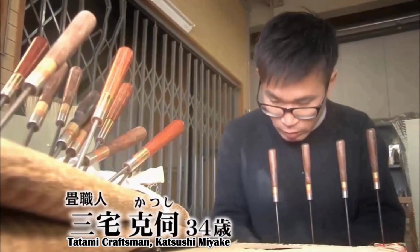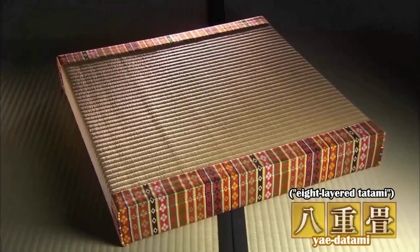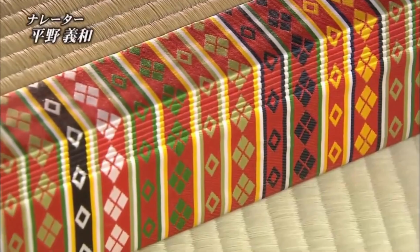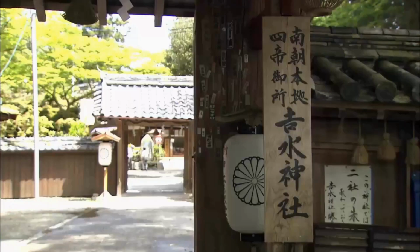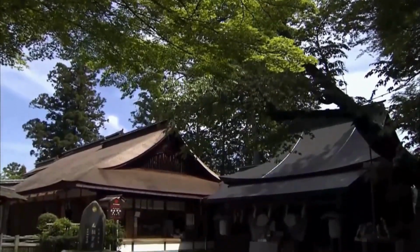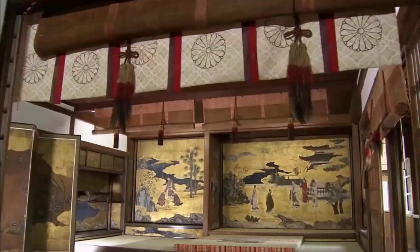Tatami craftsman Mr. Miyake from Kyoto is trying his hand at making the highest grade of tatami, the gadatami, which is made up of multiple layers of ungenberry. This is Uzumasayasui Shrine, a World Heritage Site in Nara Prefecture, which was the imperial palace in the Nanboku-cho period, roughly 680 years ago.